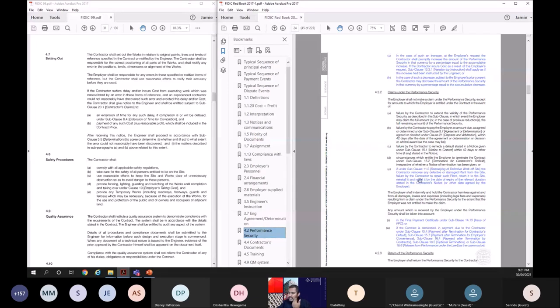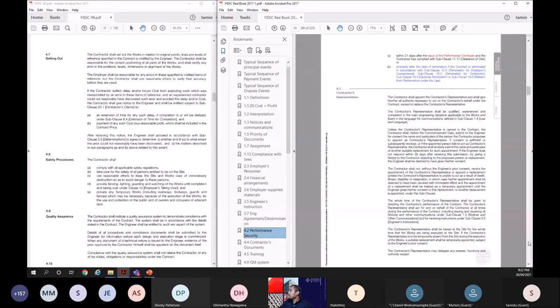The claims under the performance security are the same. Only one additional is there. That is, if there is any defective equipment or plant installed in the project and the contractor has removed it and he fails to bring it back, then again, performance security can be encashed. And then any amount you have encashed from the performance security should be considered in the final payment. That's what the next part says. So I'll not go into detail on that.